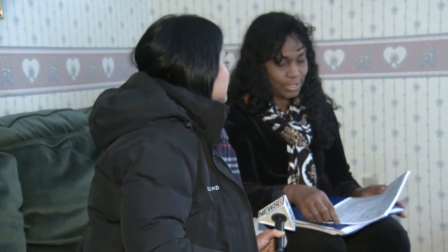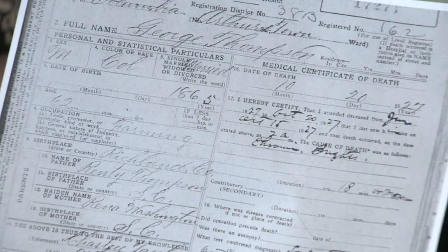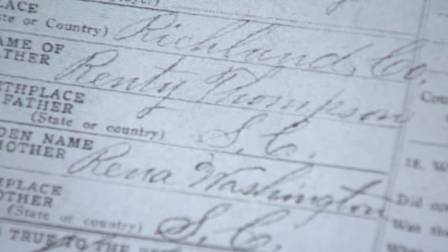A Norwich woman is trying to trace her roots. As News 8's Tina Detel tells us, her mission began after an historic photo sparked her curiosity. This is Renty signing a George Thompson's death certificate in the same jurisdiction where the plantation was. Tamara Lanier is on a quest. So that was my first sign that I was on the right track.